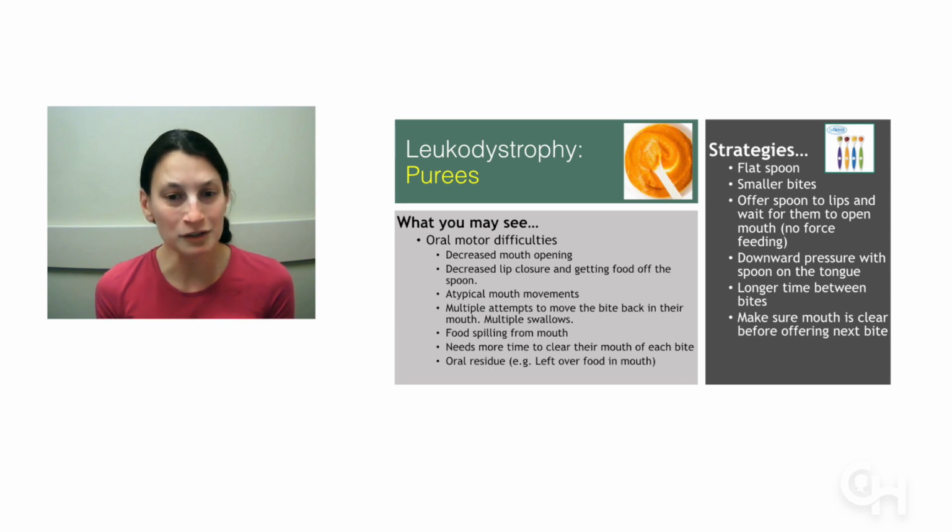You might also see some pocketing or leftover food if they're not able to fully clear their mouth. So strategies that we use: you can use a flatter spoon with less of a bowl, and this helps the child remove the bite from the spoon. Reducing the bite size makes it a little bit easier to control or manipulate, and increases the efficiency with taking each bite.